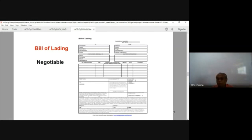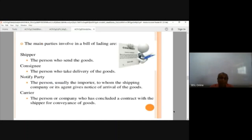Negotiable document, in the sense that this is the only negotiable document among transport documents, because that means they can endorse it and pass the ownership to another party. Like a check. A check is also a negotiable instrument. Like that, this can also be endorsed and you can transfer the ownership. Right?